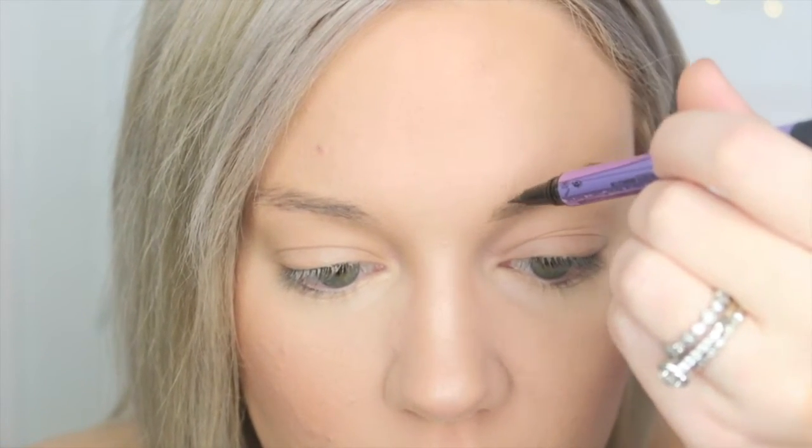So once I've filled out that shape a little bit, that's when I'll go in and make strokes up by the front to mimic hair. Now, I don't just typically leave it like that. If it got a little messy, I might use a little bit of Tarte Shape Tape to clean that up.